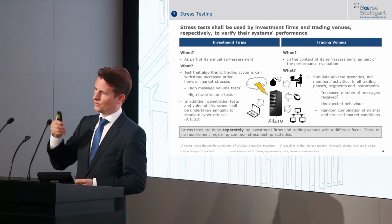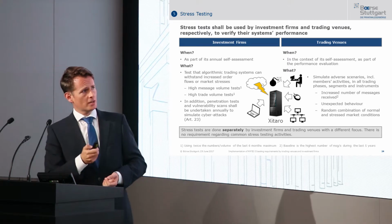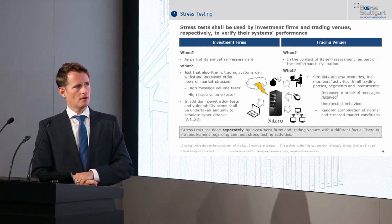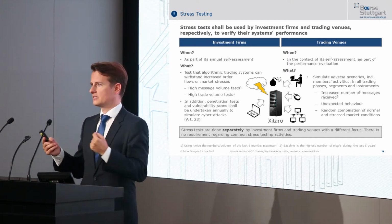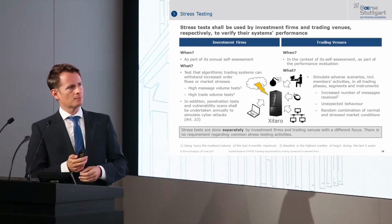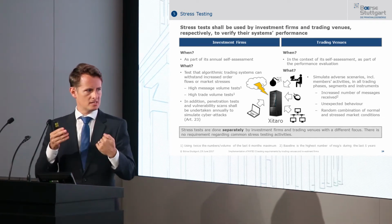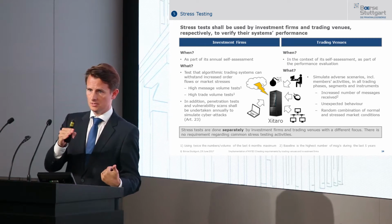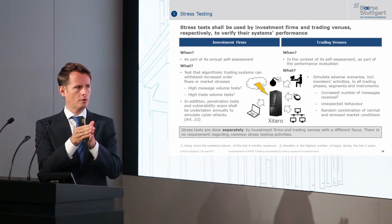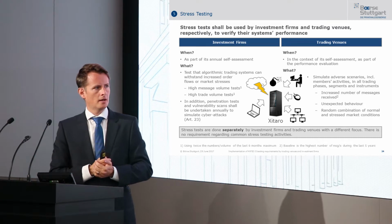And finally, trading venues do not have this requirement. So trading venues, what do they have to do? Simulate adverse scenarios, and they need to simulate, of course, their members' activities, because members are not on their stress testing environment. And so they need to look at an increased number of messages. The baseline is the highest number of messages during the last 5 years, specified as a number of messages per second. So you need to record it for the last 5 years, and then you start there and increase the message volume, and see what happens.